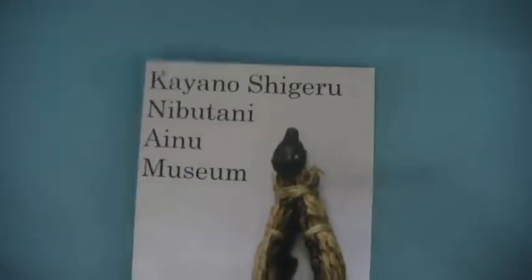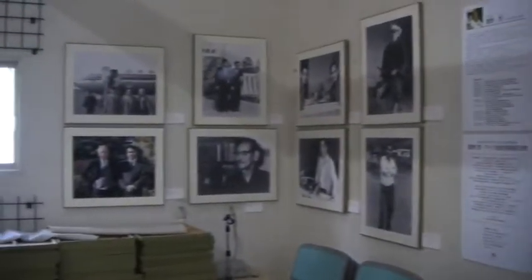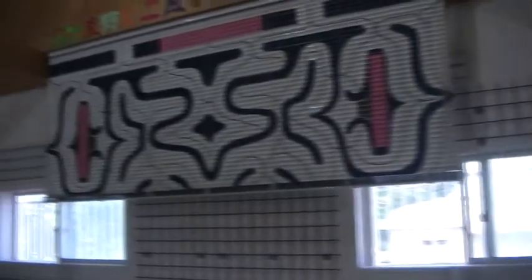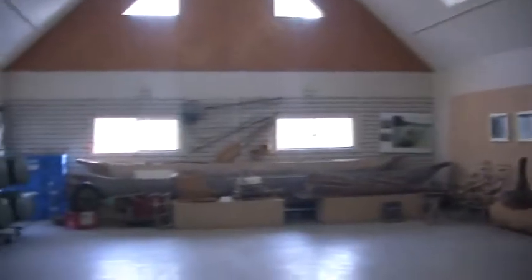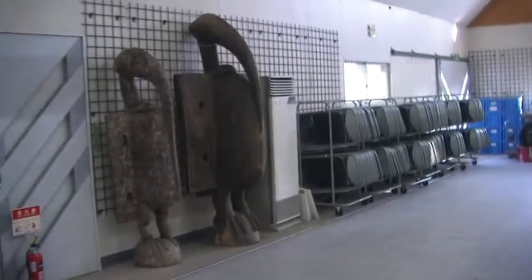This is from a parliamentarian, Kayano Shigeru. His museum is next door. A combination ticket can be gathered. There's also a meeting room here. Two giant birds. Remember the lake and the water is central for them in the valley.